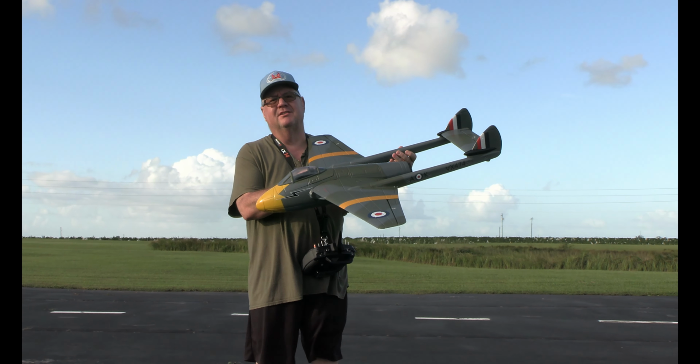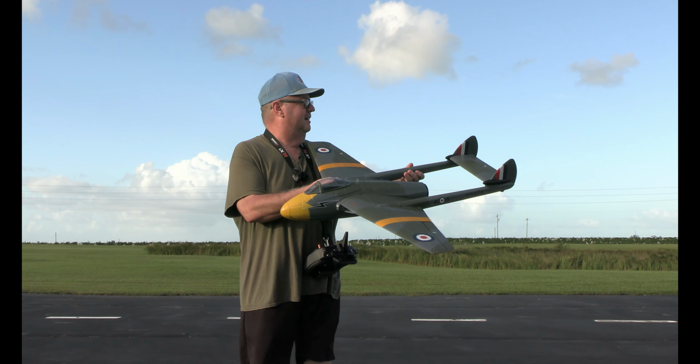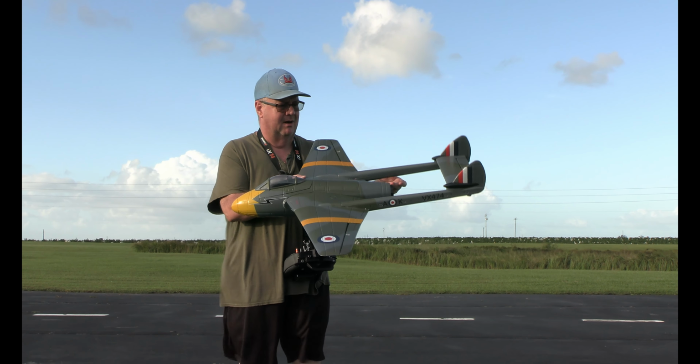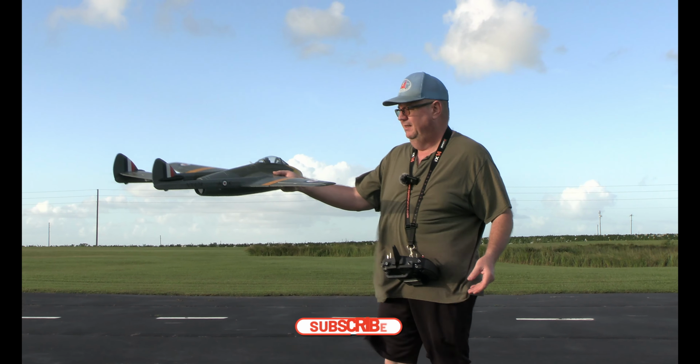Well, hey folks, Fat Guy Flies RC out here at the WindFest 2024 here at Avon Park Aero Modelers Club. Wind is kind of crazy.